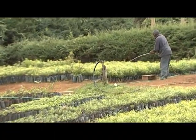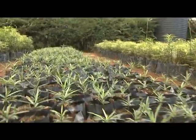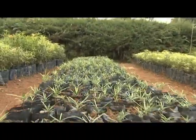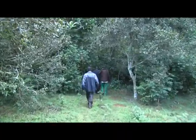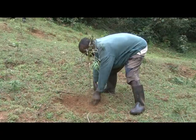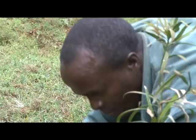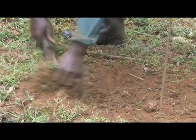Most of these seedlings are bought from community nurseries. The Forests Act of 2005 recognized the important role forest-adjacent communities play in management of forests through participatory forest management approach. In the Upper Tana catchment, there are over 40 community forest associations.